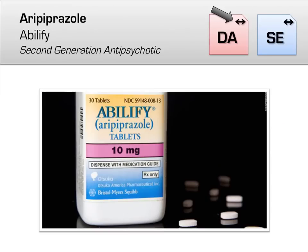The last atypical antipsychotic we'll cover is Aripiprazole, brand name Abilify, which is one of the newer antipsychotics on the market. It's unique in that it is both a dopamine and a serotonin partial agonist, so its effects are somewhat different in clinical practice. Aripiprazole does not completely block D2 receptors, but rather locks them in at about 25% of maximum stimulation, which can be helpful for maintenance therapy, but rarely works for an acute psychotic episode, where a more powerful antagonist may be required.